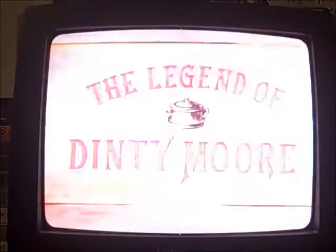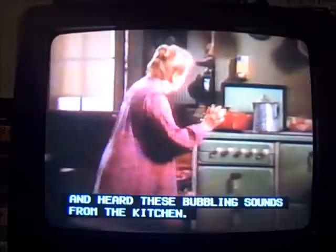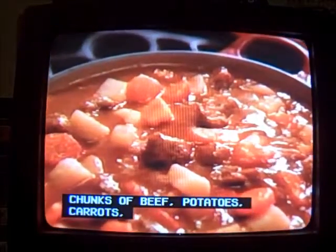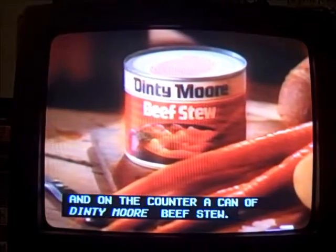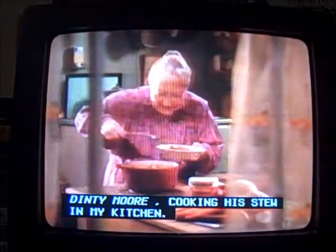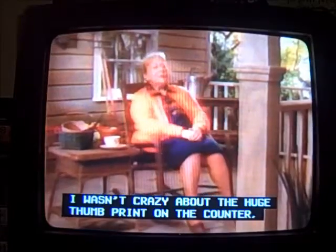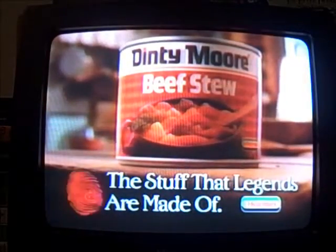It was the strangest thing. I came in from the garden and heard these bubbling sounds from the kitchen. On the stove was this hearty simmering pot of stew, chunks of beef, potatoes, carrots, and on the counter a can of Dinty Moore beef stew. It hit me. The big guy had been there, Dinty Moore, cooking his stew in my kitchen. Wasn't crazy about the huge thumbprint on the counter, but the stew was real satisfying. Dinty Moore, the stuff that legends are made of.